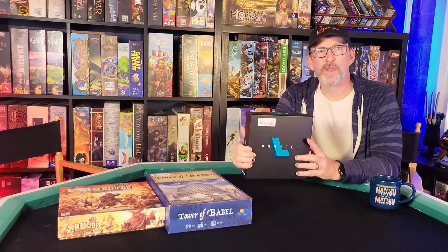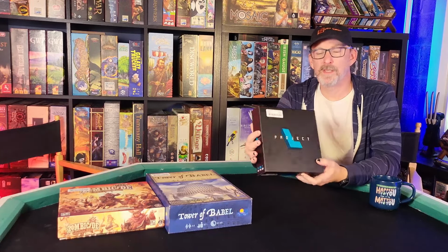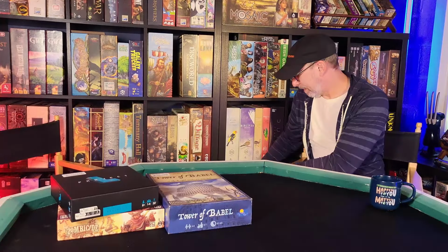But this one was always one that I was kind of interested in, and the fact that it's in such a small box means that it can go into a camper pretty easily. And the engine building nature of it seems really cool. And for $12, it seemed like a real bargain to pick up. So we'll see how we like that.